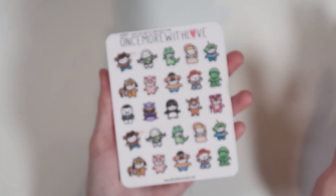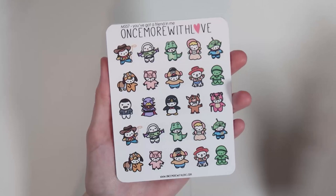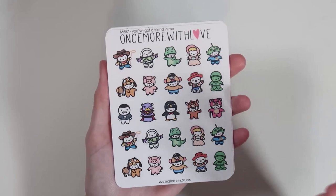So I did, oh, focus for me. Hi. Sorry. So I did go ahead and repurchase the You've Got a Friend in Me sheet. When I did the Toy Story kit last year for Christmas time, I used a lot of these stickers. I had hardly any left. The rain is getting louder. I was like, I'm just gonna go ahead and repurchase this just so I have it, because I need to have all the Disney sheets, you know?